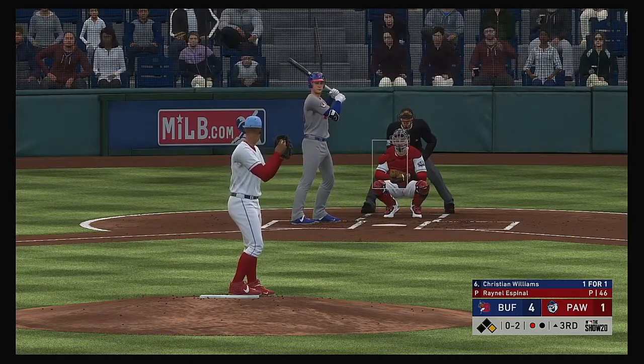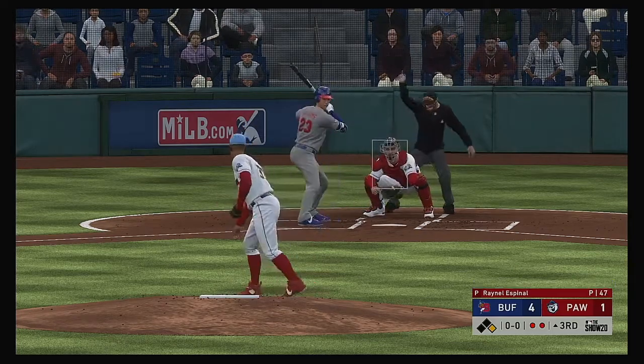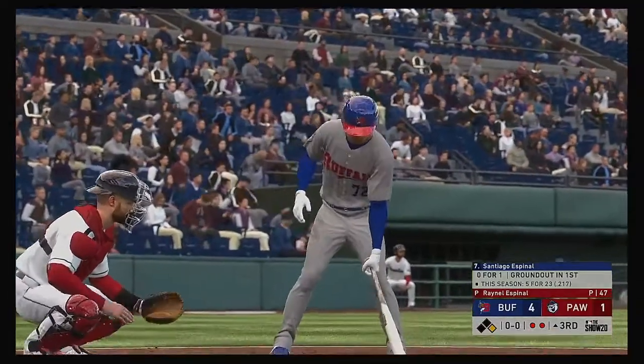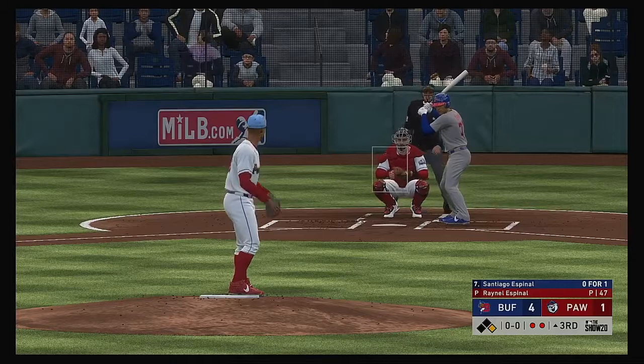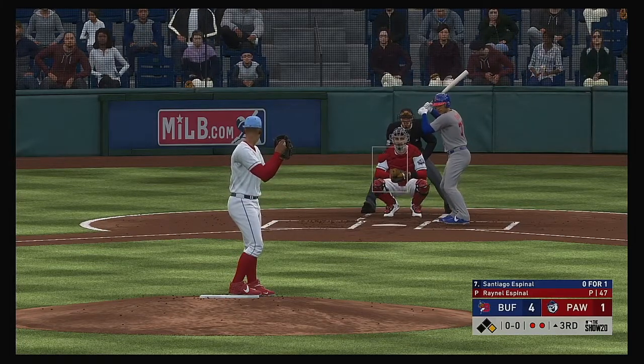Hey, you know the pitcher right now, he's looking for that best friend, that double play ball. This is where you have to really be disciplined at the plate and make sure that you get a pitch that's above the knees that you can get in the air. Got him to chase out of the zone that time. Christian Williams is out number two here in the third inning.